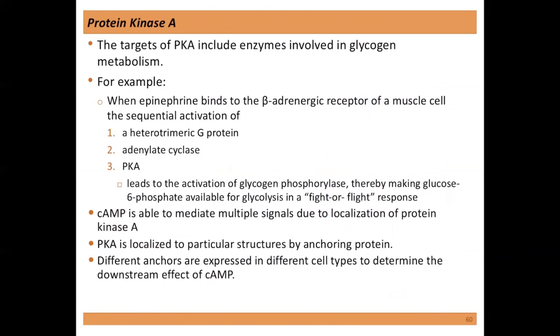Now the targets of protein kinase A include enzymes involved in glycogen metabolism. So epinephrine binds the cell. Epinephrine, if you remember from the very start, is important for the mobilization of energy resources. Glycogen is our glucose energy storage within the cell. So epinephrine binds to the outside and causes the heterotrimeric G protein to dissociate. The alpha subunit binds GTP and goes and activates adenylate cyclase. The adenylate cyclase then makes cyclic AMP. Cyclic AMP then activates protein kinase A, and protein kinase A goes and adds phosphates to proteins involved in glycogen metabolism, and we release glucose. So this essentially is involved in the fight or flight response.